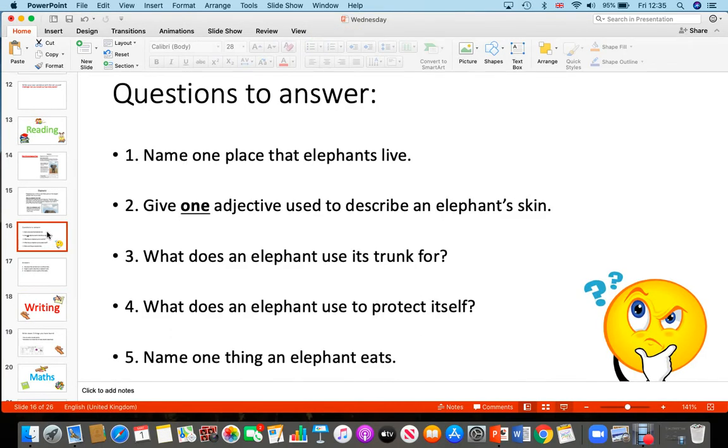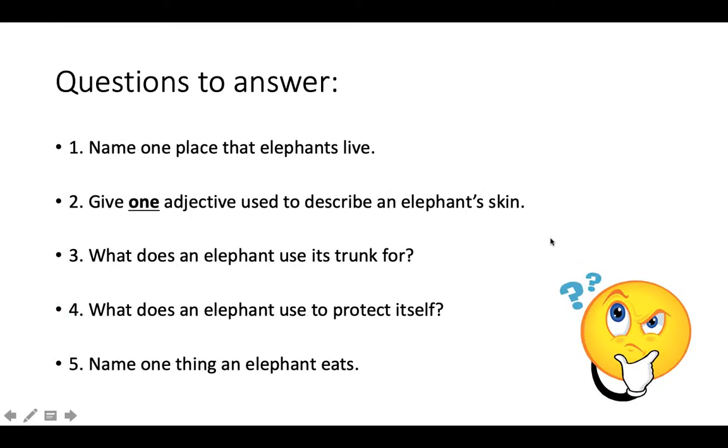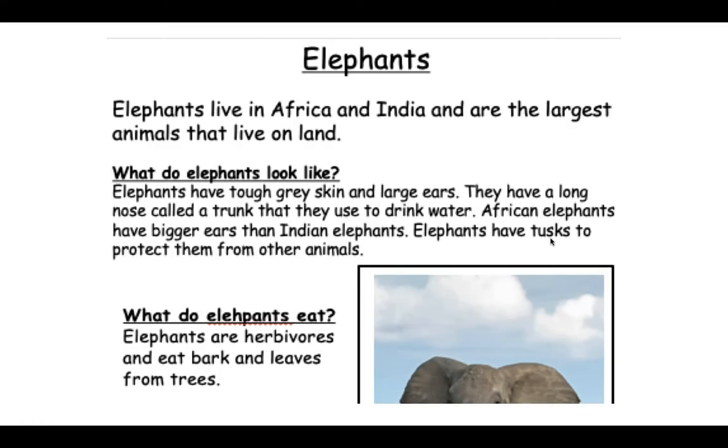Question number 4. What does an elephant use to protect itself? So let's have a look. What I'd like you to do is find where it talks about an elephant protecting itself.